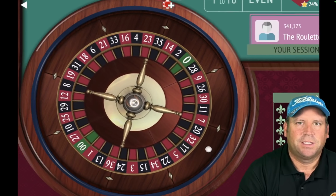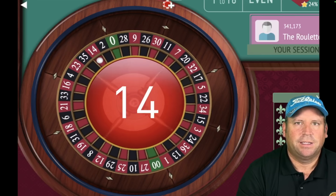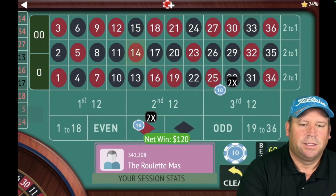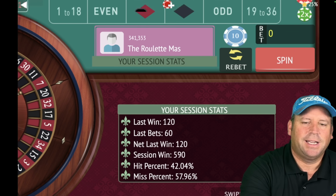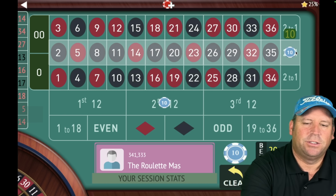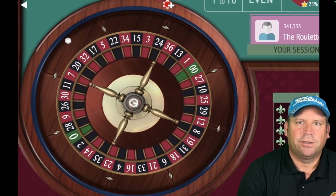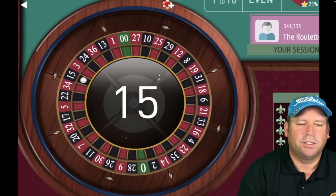Remember to keep track of session profit, and that's a 14 red. That's a good one. That's a $120 win. That's new session profit. We're up $590. Wow. Just like the bracket challenge, Randall's system is doing incredible today. We have a minute left in the first part of this challenge.